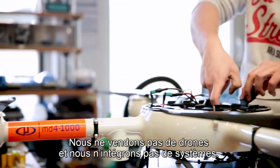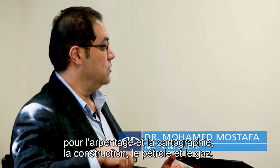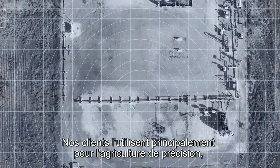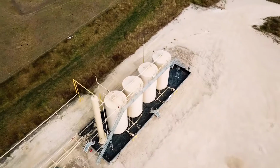We're not a drone provider, we're not a system integrator, we are all of the above, including end-to-end workflows for the surveying and mapping, construction and oil and gas. The mdMapper1000 is best constructed for surveying and mapping. Our clients mostly use it for precision agriculture, construction, inspection and surveying the land.